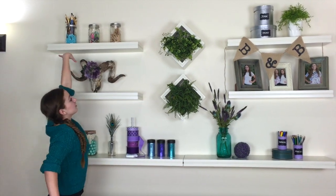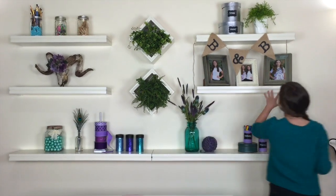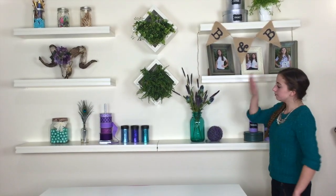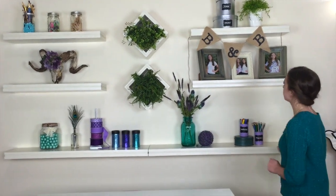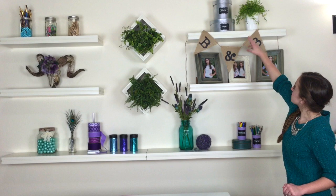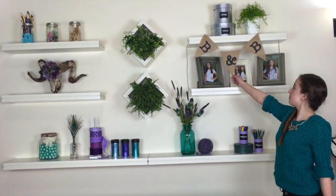And then we just have our other jars and our plants and our pictures over here. We actually got these shelves from Pottery Barn, and my dad had to hang them up for us because I don't know how to do that. And then the rest of this stuff up here, we made these and we got these from Pottery Barn as well.